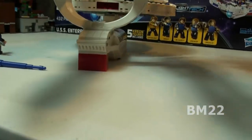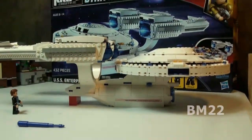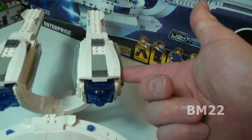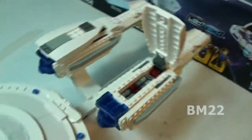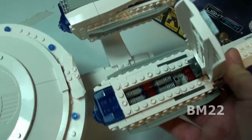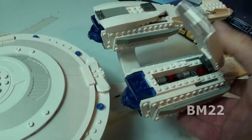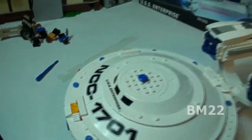Now, let me tell you about some problems with this set, and it really isn't a problem, because it's a fairly sturdy set, but the saucer section which fits on top, it's anchored on there pretty good, but if you drop this, that saucer is going to fall off. I'll just tell you that right now. So maybe a couple drops of glue, but you can see right here, we're handling it, and it's not falling apart. So this is not a cheap, shoddily designed set.